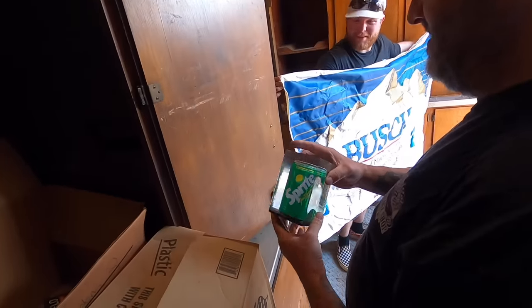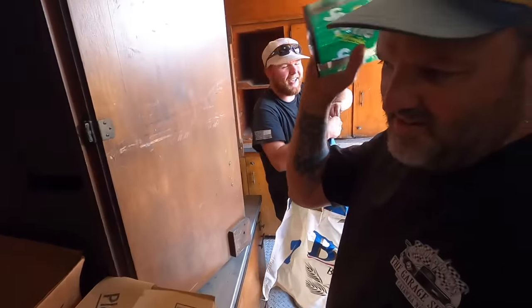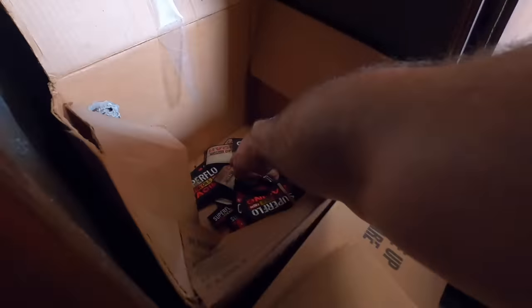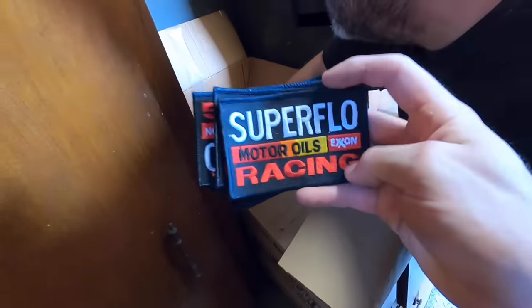What is awesome? A soda that you can't drink. Is it full? Shake it. It's a soda you can't drink. I imagine it is. It's sealed. Smells like pretty well. Look at all these patches. You could be Dick Trickle, Cole Trickle. What is this like? Flow.